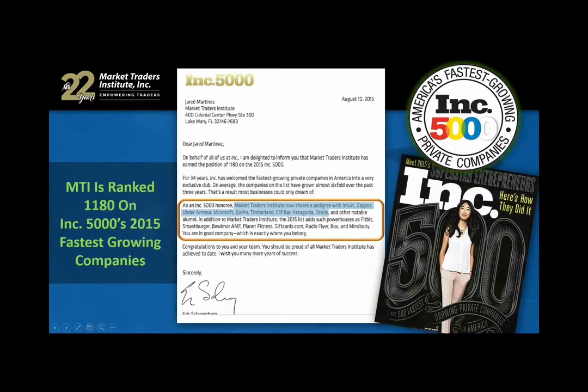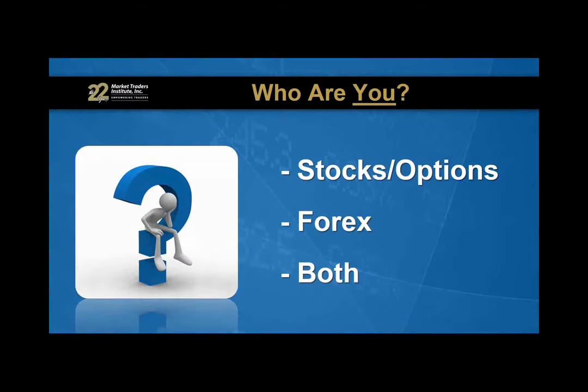But what I want to do is let's go ahead and get started here to kind of answer Isaac's question, and get an idea of who I have with me so I can figure out what to focus on. We will be discussing how to use this for stocks and how to use it for the Forex. If everybody can just quickly look at the screen right here, let me know what kind of trader you are. If you are a stock trader, go ahead and type in stocks. If you're a Forex trader, type in Forex. If you trade both, go ahead and type in both.